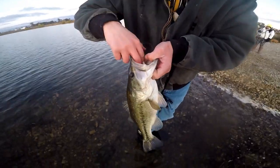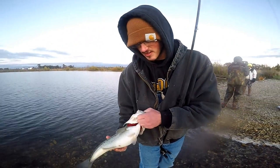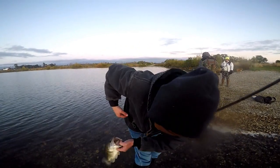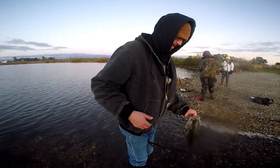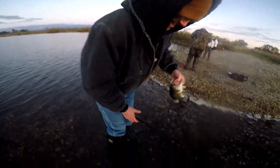Small mouth on her. No, small mouth. Big belly. Big belly. Big girl. Gonna get a curtsy with her? Oh, I'll do it, curtsy. Bam, bam, bam. All right. Oh, nice.